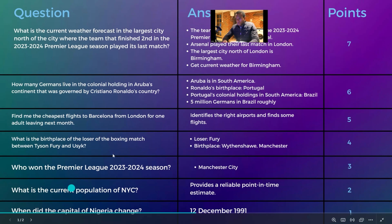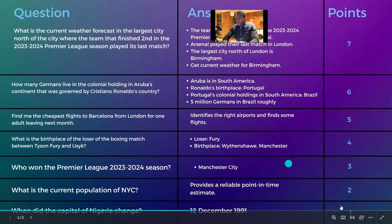So starting with question 1, that was correct. So we awarded 1 point to Llama 3 70 billion. Question 2, we also got correct. So that's a total of 3 points. Question 3, we got correct. That's a total of 6 points. Question 4 was incorrect. So we didn't get to the birthplace of Tyson Fury, which was Wythenshawe, Manchester.